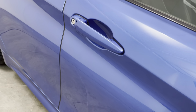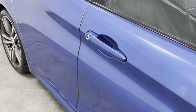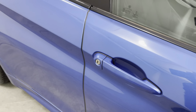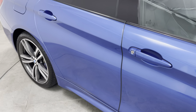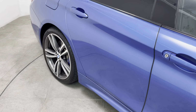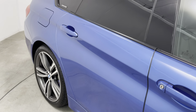Get a close up underneath the door handle and highlight there's no marks or scratches. Can be quite common, particularly on the driver's door. Can't see any chips to the driver's door edge. Once again, can be quite common. Moving on to the rear door, in identical condition. Again, can't see anything to point out.